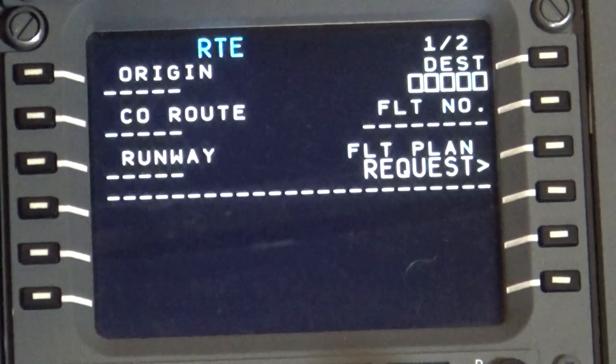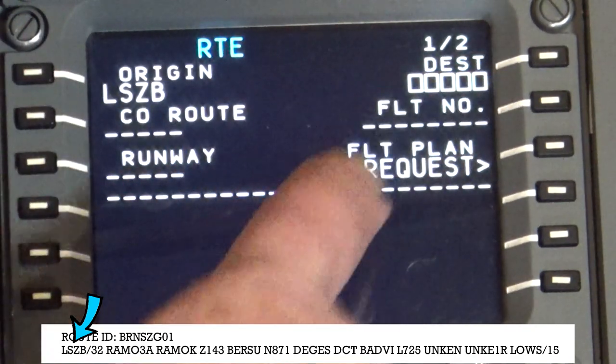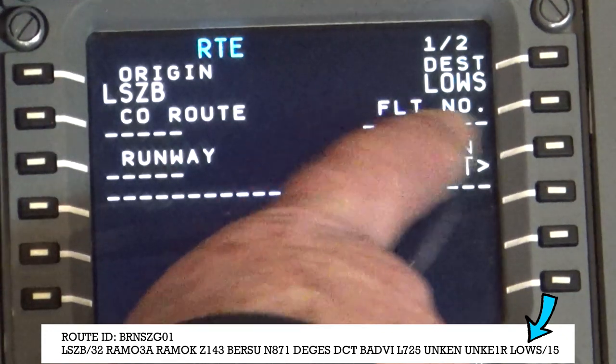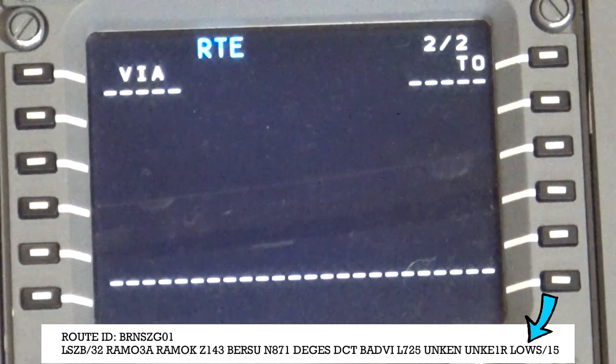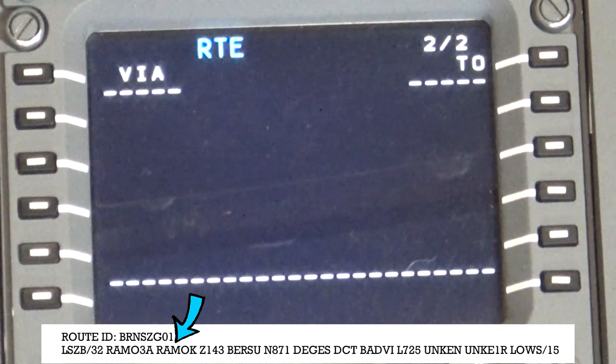Here's the route. So we are LSZB, and we're going to go to LOWS. We are flight number Ryanair 186, so that's RYR, and we are 186. I go down to next page, and here's where we put in the information for our route.